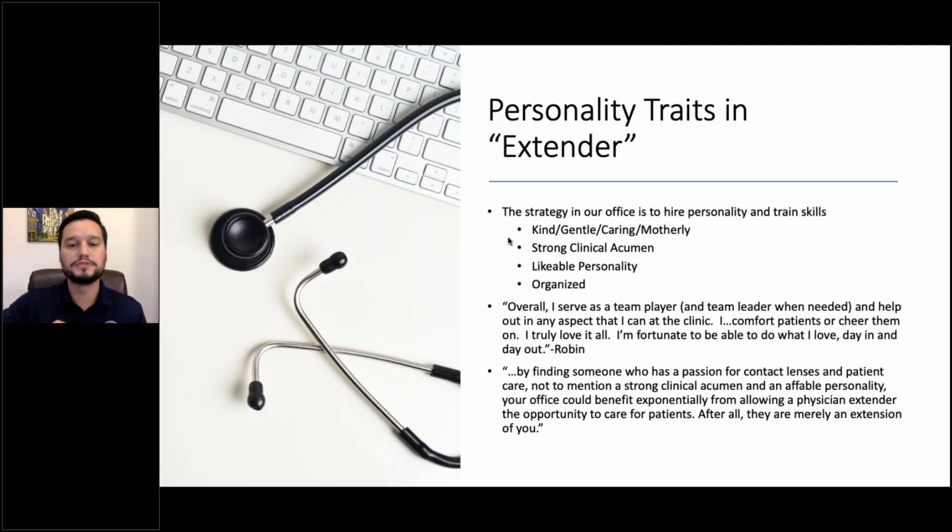I included a couple quotes from that article. Robin says, "Overall, I serve as a team player and team leader when needed, which is more often than not, and help out in any aspect that I can at the clinic." This line, I think, really summarizes what a good extender will do. "She comforts patients or cheers them on. She truly loves it all."